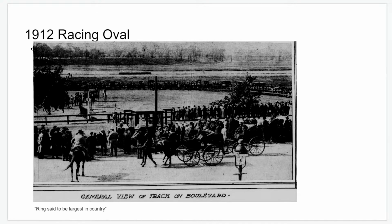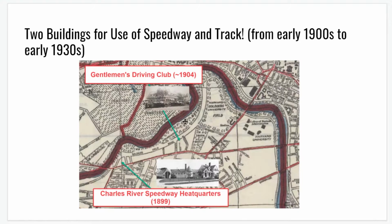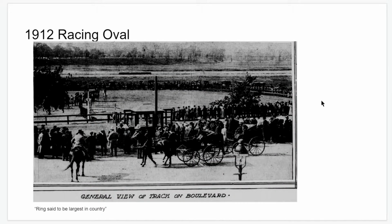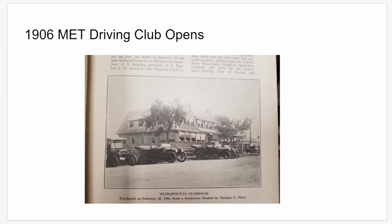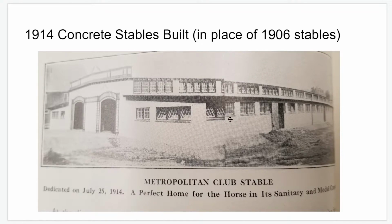So now that in 1912, this river is not going to rise and flood the track because of the dam, they can build an actual track around that part of land, which is this little bulge right here. And these are the stables that I showed you before that you could see right here. This is where the person back then just took a photo of the front and a photo of the side and sort of stitched them together in a very crude way in 1914.